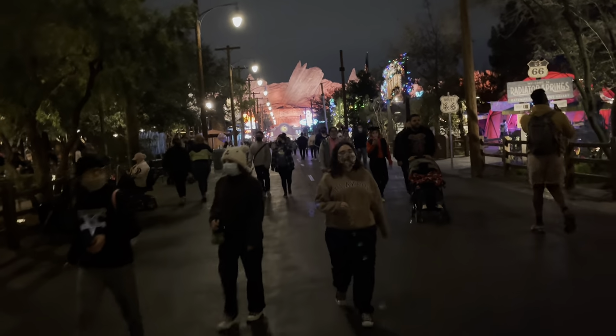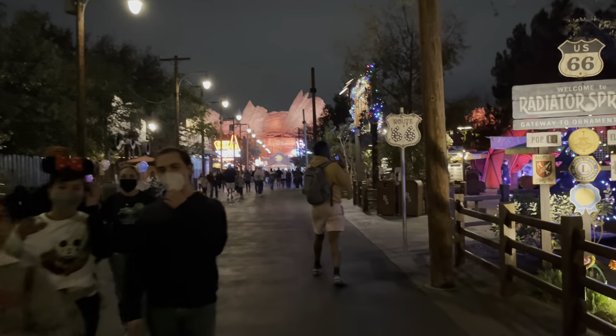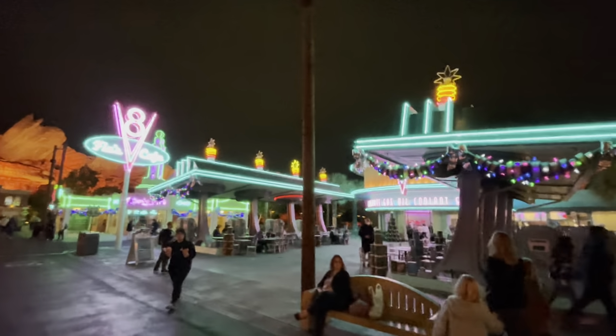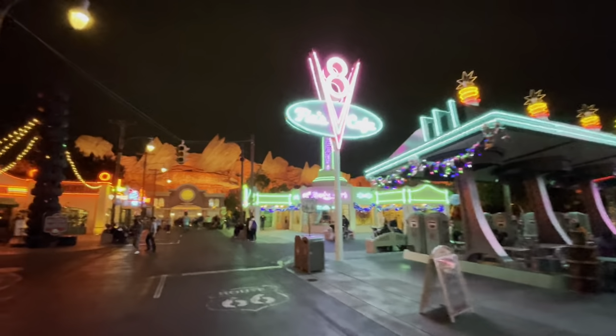Wow, that's some presentation there. I was just walking straight and I turned and this was here. Look at that. Radiator Springs Racers looks really, really cool. I'm super excited for it. Can't wait. Wow.